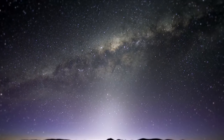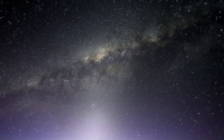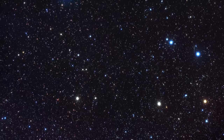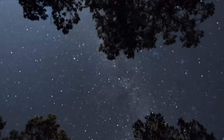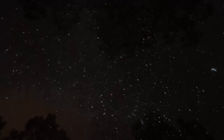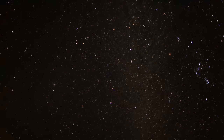What they found is that the stars aren't spread evenly across the sky. Many of the brightest stars seem to be grouped in a way that naturally draws the eye. And as Earth turns, these stars seem to move together, reinforcing the impression that they are related.